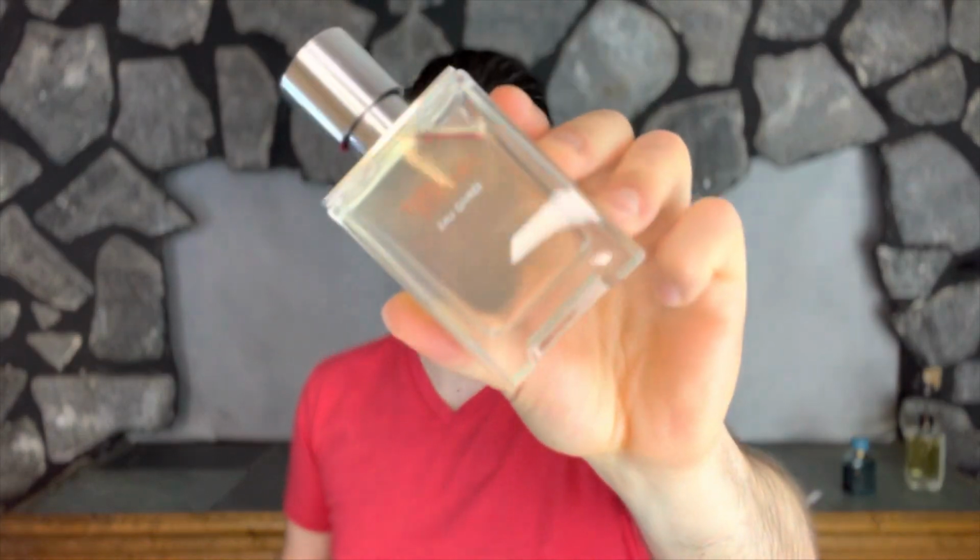You guys know I wear all of my fragrances, regardless of scent profile, density, and concentration, all that stuff. I wear everything into the office. It's just what I do. This one is going to be my scent of the day today into the office. I was hoping that I would gravitate towards this, and I do. I like it. I enjoy it.